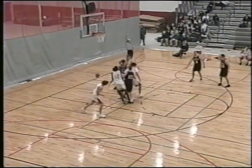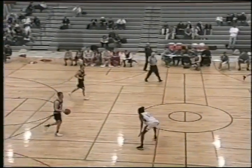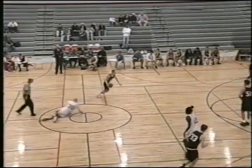3-pointer by Chris Potts is good. Now the lead is up to 13. The defense backed off of him, so he took what they gave him. This could be the biggest lead of the game, Jerry. Kevin Innocent almost had another steal.